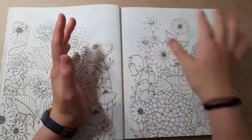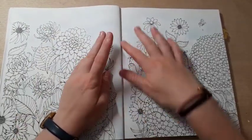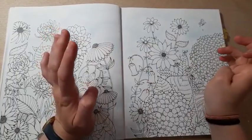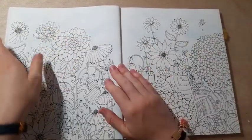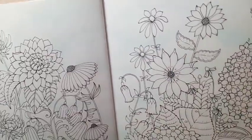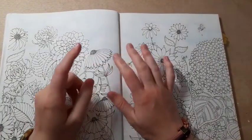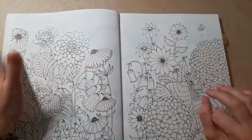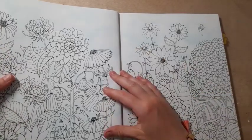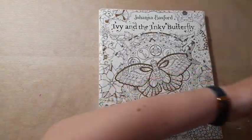I have done a cloud stencil background with pastels for the background of this page. Originally, when I coloured this page before, I didn't do a background, and I'm glad that I've done one. I'm not sure if you can see, I'm sorry about that. It is very light, but I can see it better in person. So I just did that, rubbed out all of the areas where the pastel got onto the flowers and things like that, and I'm probably going to just continue with it as and when I want to.